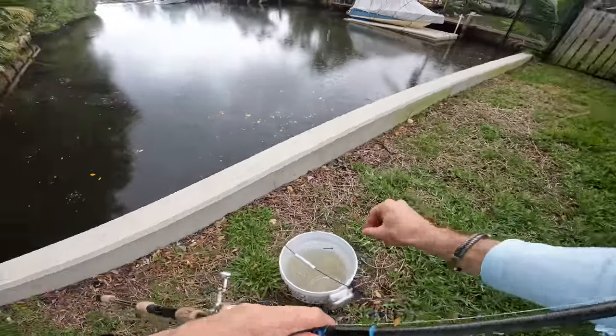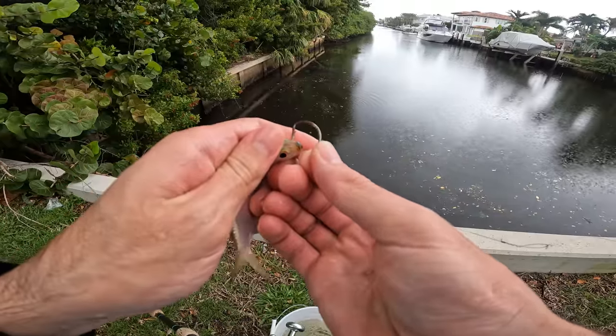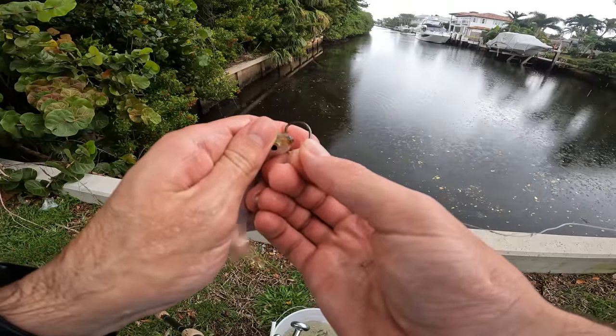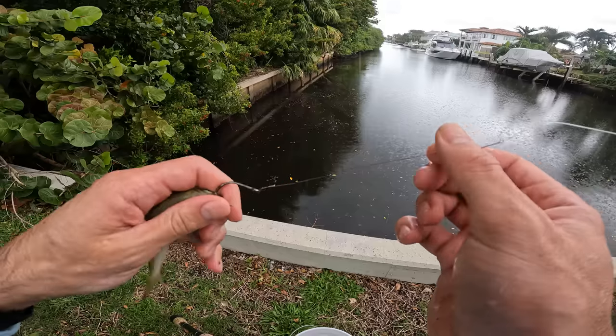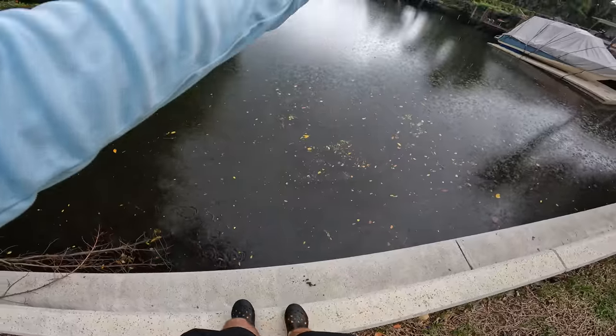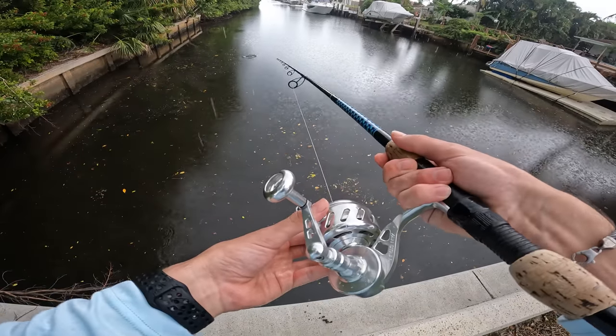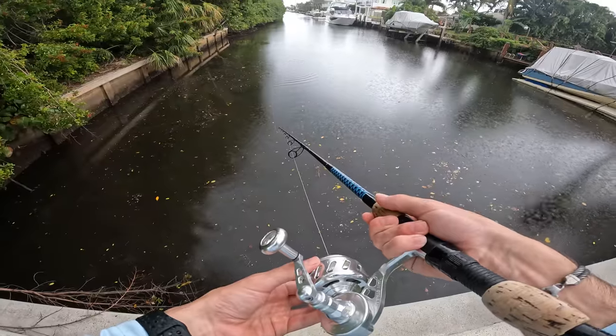Alrighty, ladies and gents, we are here at our first spot of the day, and we're hoping the only spot of the day. Take one of these beautiful pilchards that we caught earlier, hook it right through the nose, and we have a little piece of wire on here because of these fish. They got really sharp teeth and they will cut right through any leader material other than wire. We got the first bait out. Hopefully it doesn't take too long.